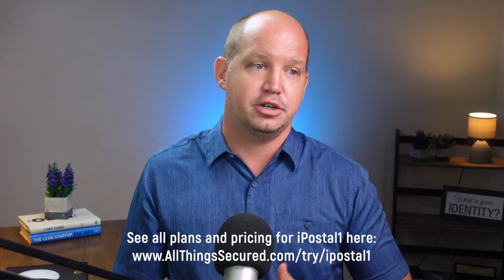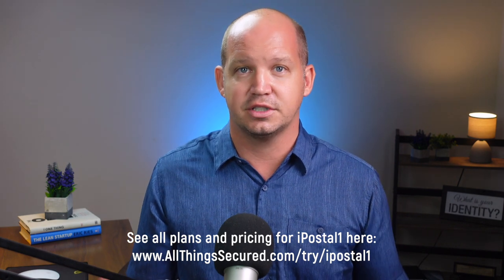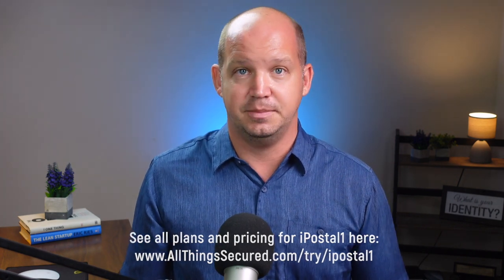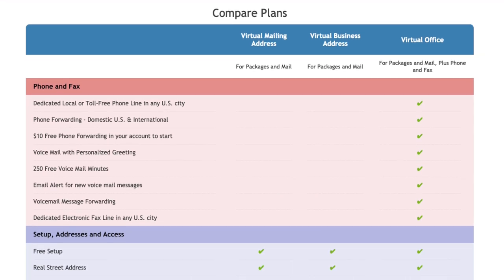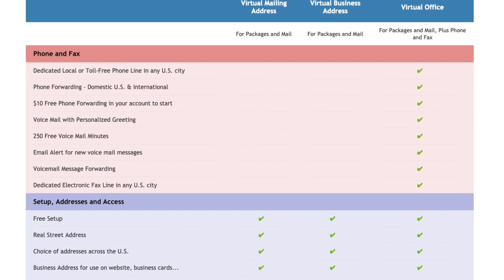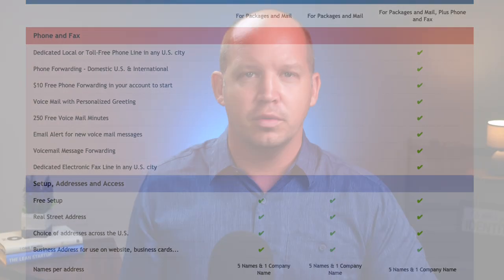They've got an app, they've got all these great features that are pretty much standard across all these services, and they do it at one of the cheapest prices. The cons is that all the phone and fax features are only available with virtual office plans, which are much more expensive and in my opinion aren't worth it. So if you're trying to do something with phone, there are other options.